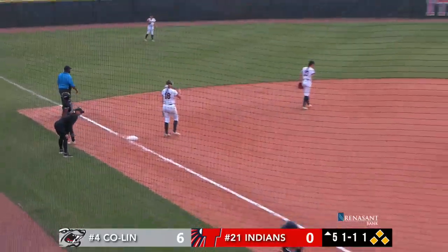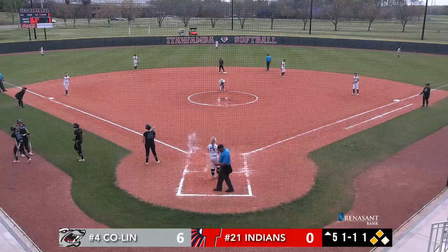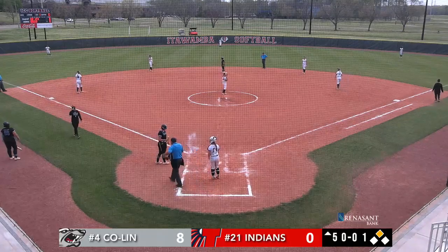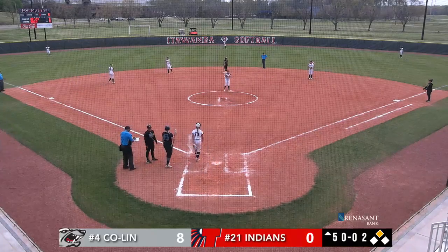So that was Huey advancing on the turn at third, and realized the coach had held her when she tried to get back. A good throw from Green to Shands to get her out. And then on the throw, that's going to allow Phillips to advance to second. I think she probably had a double. You think she had a double anyway? All right, we'll give her a double.